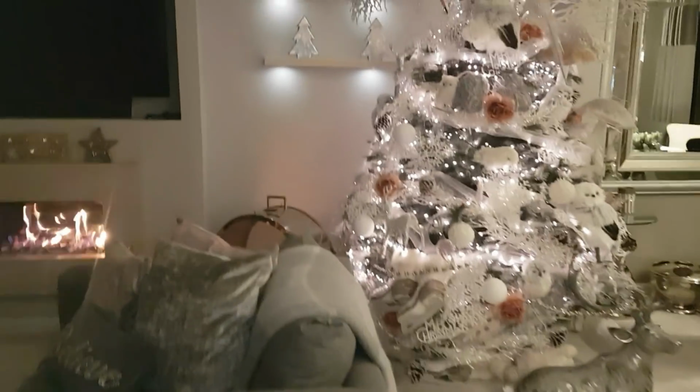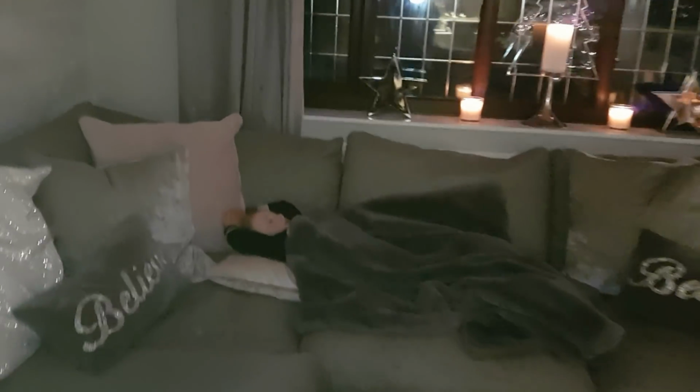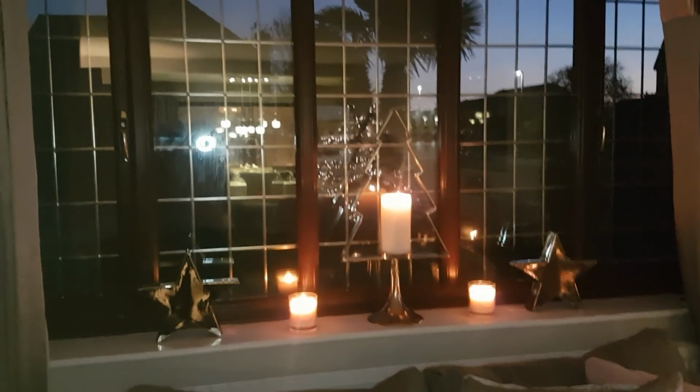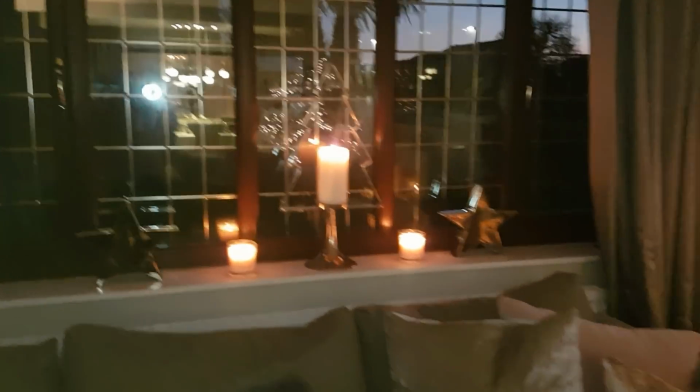Okay, I wanted to show you our lounge when it's completely finished. And I've got one little boy very fast asleep just down here. Doesn't he look absolutely gorgeous? So, candles on the window. If you see streaks on the window, then that's my little one. Look, you can just get it there where the camera is. I'll just point my finger. Can you see? Can you see here? He's been cleaning the windows.